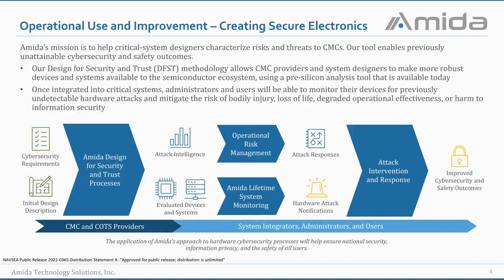Once deployed, CMCs and their host systems must be monitored for anomalous activity, which we make possible by leveraging compact security instruments we can insert prior to fabrication. Our mission is to anticipate, identify, and mitigate cyber attacks on silicon devices. We help critical system designers characterize risks and threats, as well as empower end users with a new level of insight into their system's cyber health. Our tools and technologies allow for previously unattainable cybersecurity and safety outcomes.